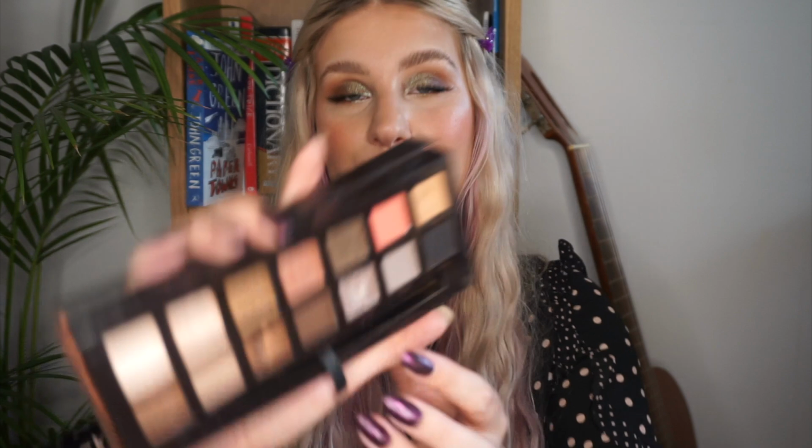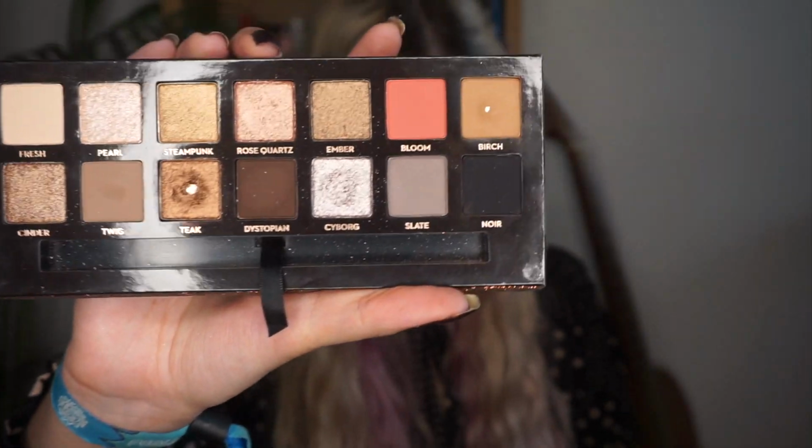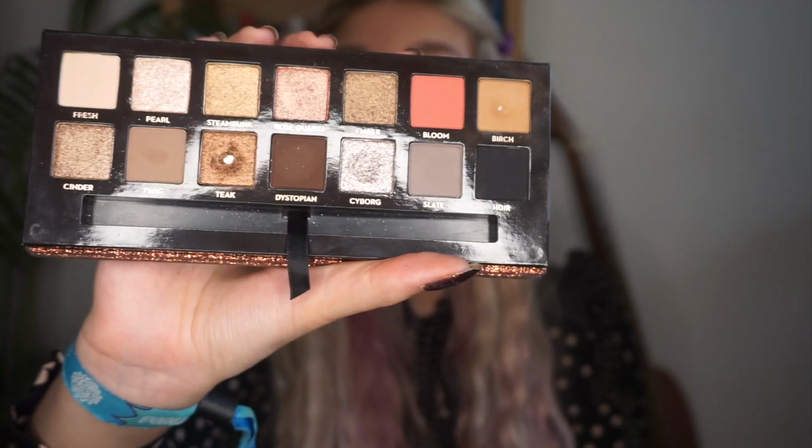And the first one that I have to talk about is one that is for C, and that is Cyborg from the Sultry palette by Anastasia. So I have the palette right here, and the shade, like I said, is Cyborg, which is this kind of silver shade right here. It's gonna be a quick update because I haven't used it yet.